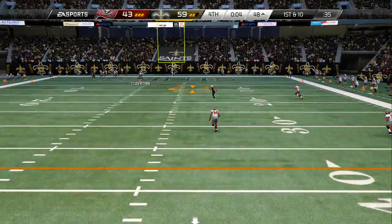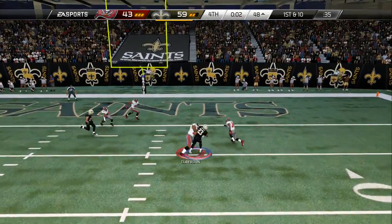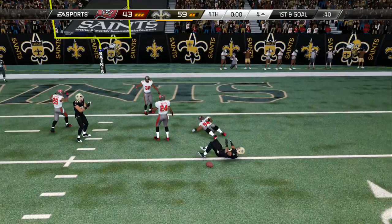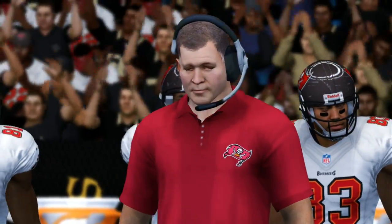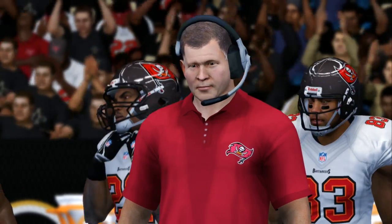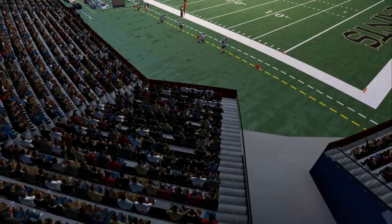The pass down the field by Drew Brees. They've got him down there. This game's come to an end. All right, Phil, before we go, tell me about the atmosphere down in that winning locker room right now.